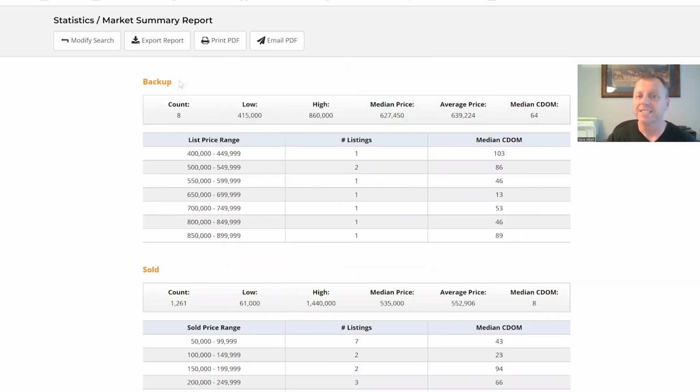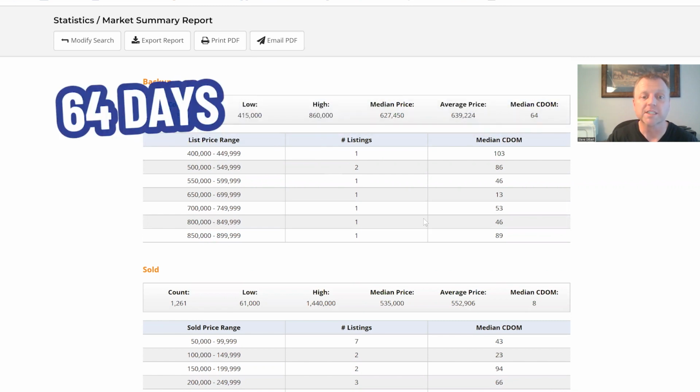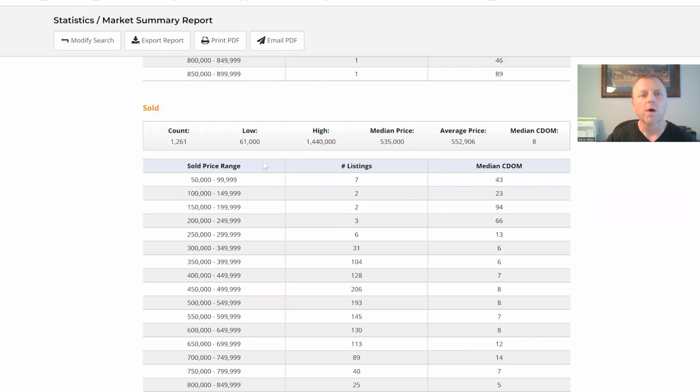Now, backup status is the same thing as under contracts. They're simply still showing the home and allowing backup offers on their property. And so there's a handful, there's 8 of those currently. The median time on the market would be 64 days. And so the last thing I'll touch on with this report is the sold.